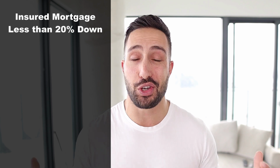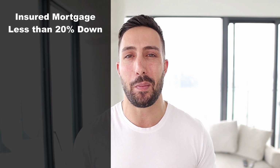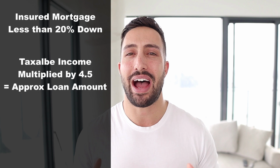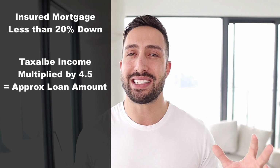So for people who are looking to put less than 20% down, and assuming that we have good credit and minimal debt, we can take our taxable income, times it by 4.5, and this will give us an approximate value of how much you could get for a loan. Keep in mind that this is your loan amount. Then you can take your down payment amount and add it to this for your total purchase price. So for anyone who's looking to put 20% down or more, you can take your taxable income and times it by 5.5 to give you that same rough figure, and then of course add your down payment, and that will give you your total figure for approximate purchase price.